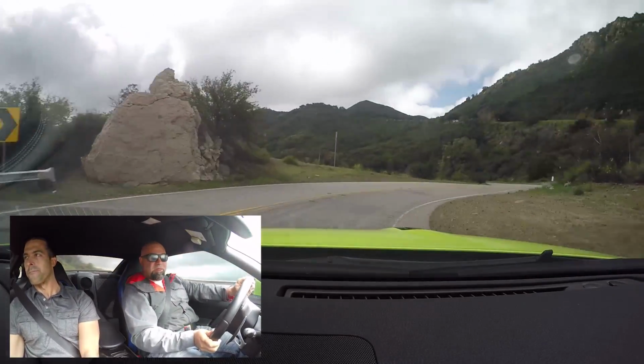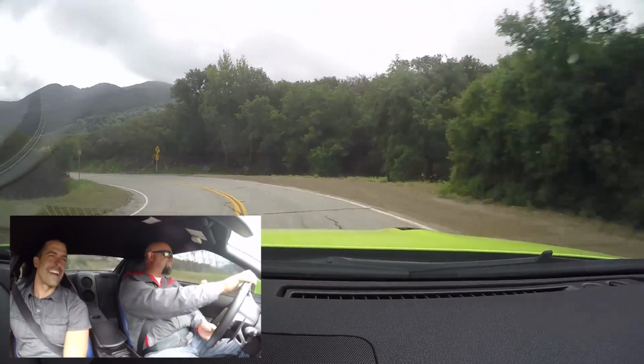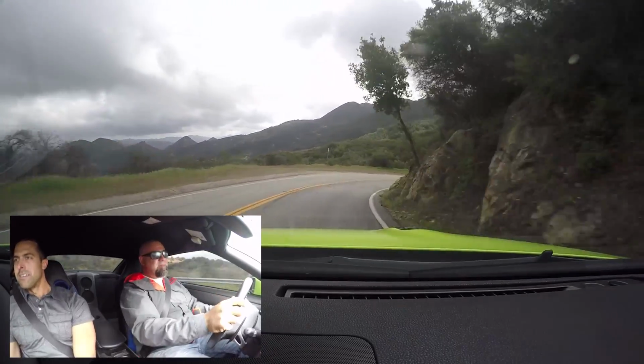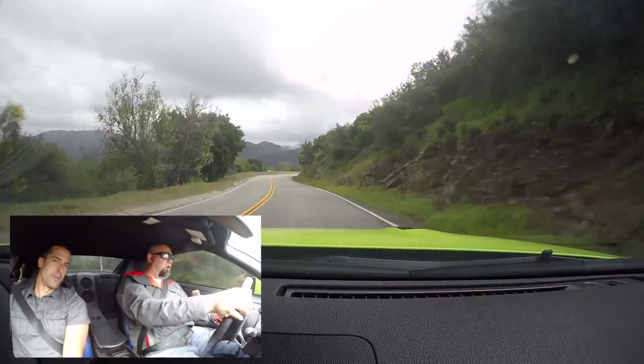Heavier than I remember. Maybe they've loaded that up since. God, it's Godzilla, right? It is definitely Godzilla. God, the way it pulls out of a corner is crazy. I'm still on stock wheels, stock brakes. Imagine if I actually had a better setup, it would be ridiculous.